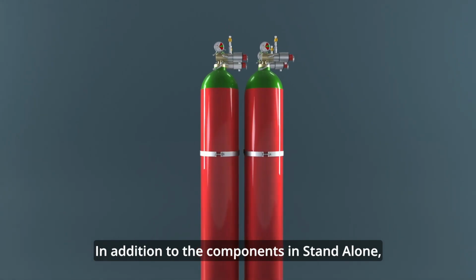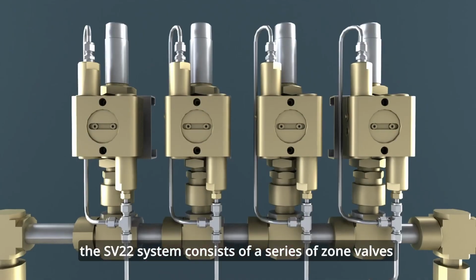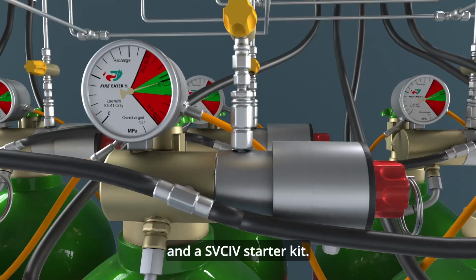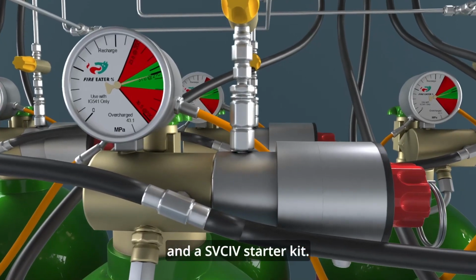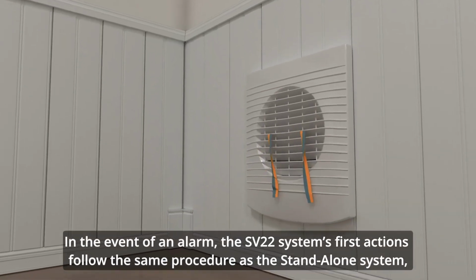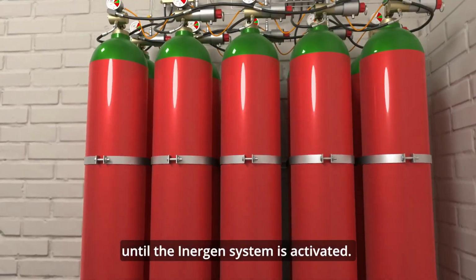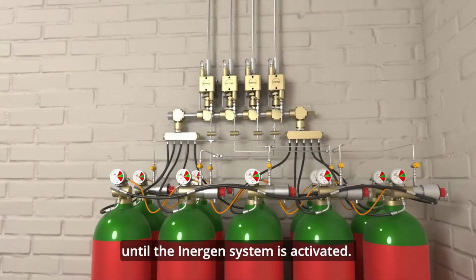In addition to the components in standalone, the SV22 system consists of a series of zone valves and a SV-CIV starter kit. In the event of an alarm, the SV22 system's first actions follow the same procedure as the standalone system until the Inergen system is activated.